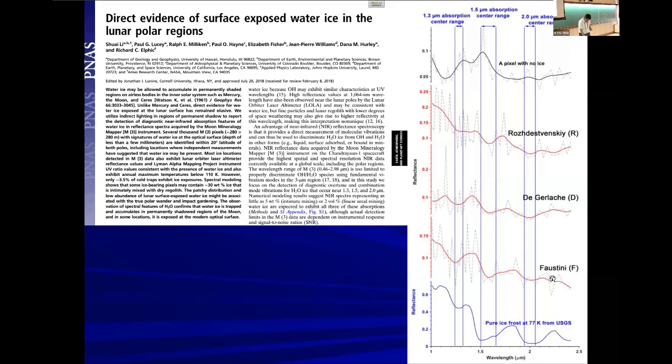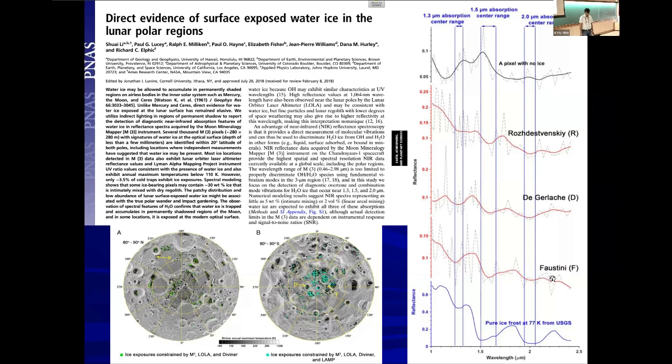Another interesting result is, of course, from M-Cube, by Li, Milliken and their team. They tried to see whether there is really water ice present on the lunar surface, at least at the poles. So what they did is they looked into the PSRs. These are permanently shadowed regions, which have a temperature of the order of 60 to 120 Kelvin at the most. And then by combining different M-Cube images of the same areas, they tried to improve the signal to noise ratio, and they could find the signatures of water ice. This is the pure ice signature. And these are from different craters, which show the presence of water ice in them. And they could map these water ice bearing locations at both the lunar poles. This is a very interesting result.